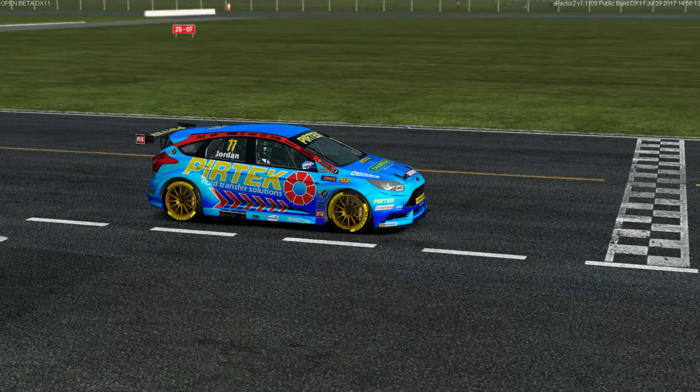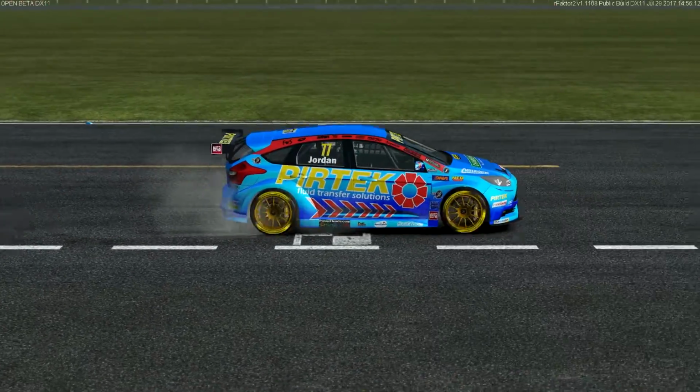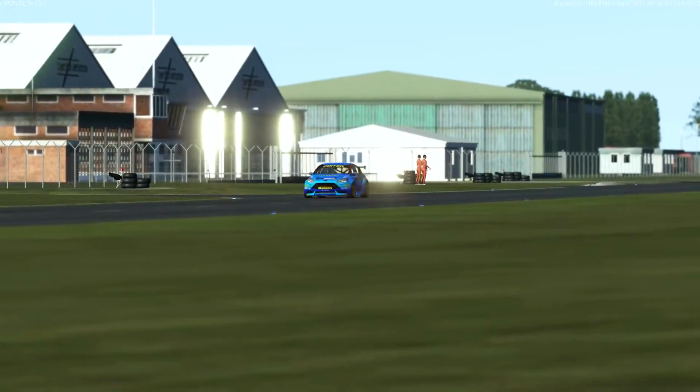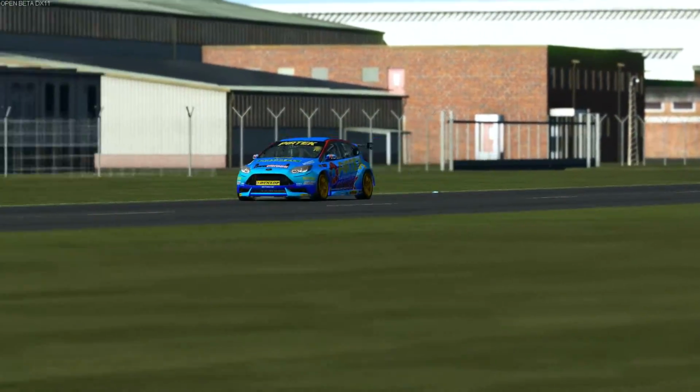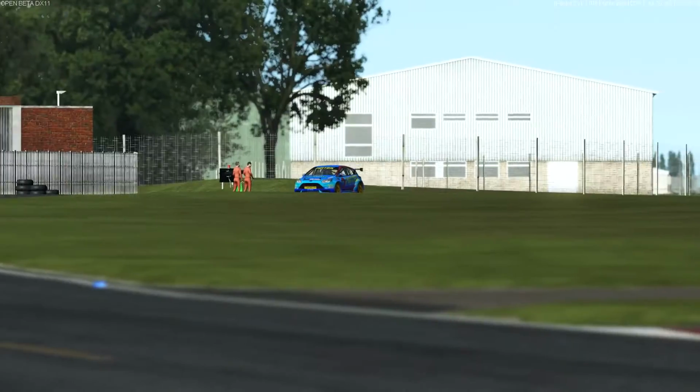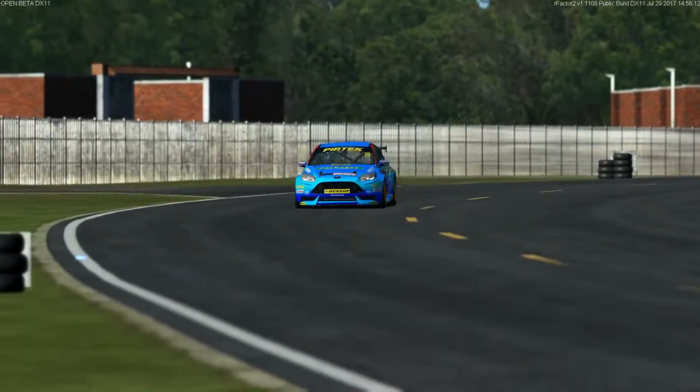And now the turn of the Ford Focus. He's a little bit far back off the start line, but he finally gets it into second gear. What a beautiful car this car is, metallic blue. But anyway, enough of the car. Let's see how it does on the lap. Let's get him into turn one.